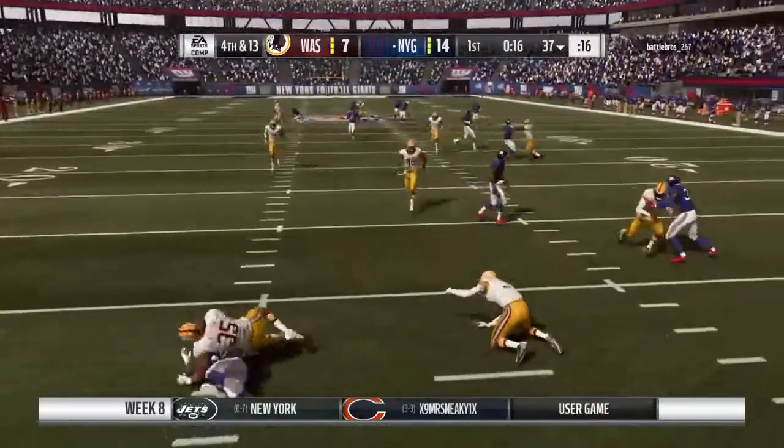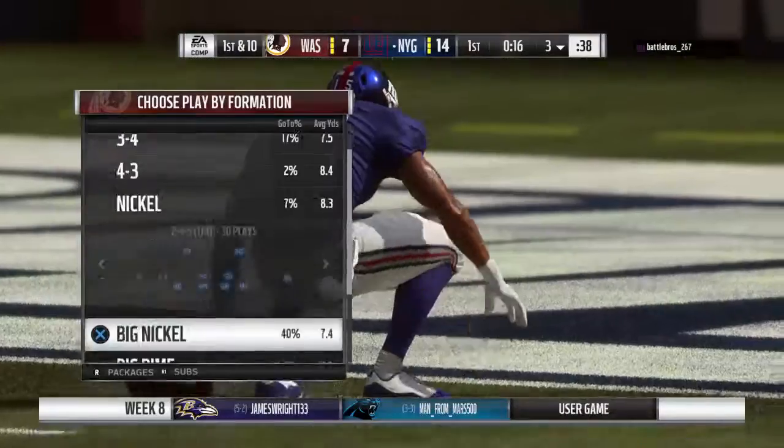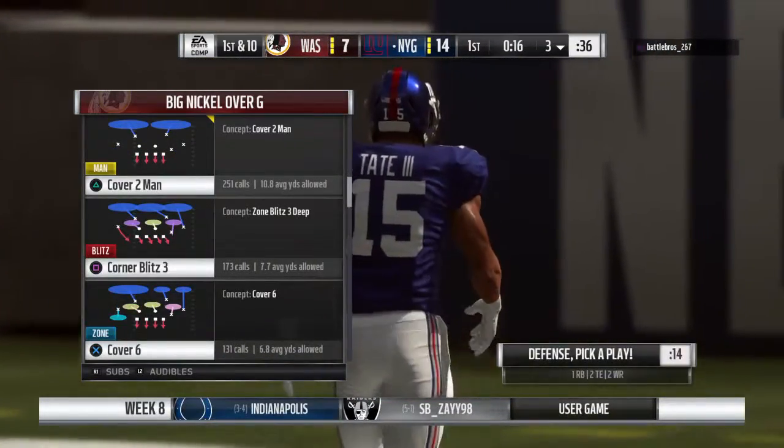Spins by. And now running right through it. A big kick there. We'll call it 56 yards on the punt. And the Giants' drive will start from deep in their territory with a 1st and 10.